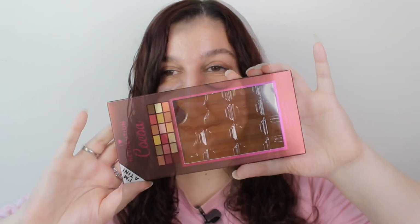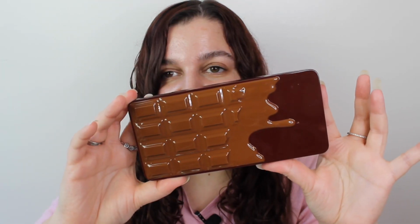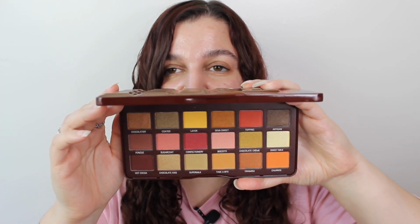But the star of the show is their new Cocoa I Heart Revolution chocolate palette. This retailed for £10, and it says something there. If you read it, you read it. If you didn't, you're gonna see in a minute. It's in tin packaging. Now at first I thought I was gonna hate this. Look at that. It isn't as bulky as the normal I Heart Revolution chocolate ones, it feels much lighter. However, I thought I would hate it because I hate the tin packaging where it's so hard to open. Now it does give Too Faced vibes, but this is magnetic, so it's not too hard to open. I'm very, very happy with this now.